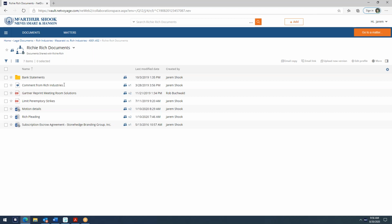And then you can either leave those in the collab space, or you could move those out into the workspace if it's not something that your client needs access to moving forward. So it's a really good tool for sharing, gathering documents, and collaborating with clients or others outside the firm.